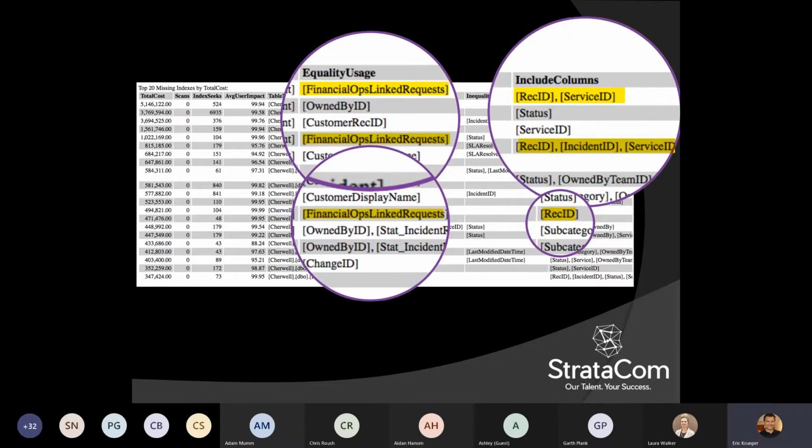So I blew up some of these fields so we can see. If you look over on the left, you can see total cost. I've only got one index over 5 million of total cost. So this is where that fallacy of the 5 million comes in. This was actually from a customer's production site.